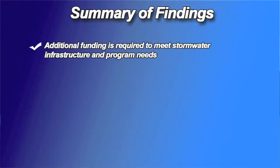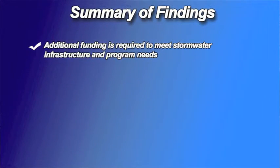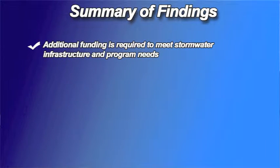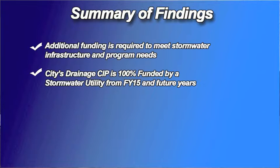The summary of our feasibility study is we did indicate that there are additional programmatic requirements of stormwater infrastructure and needs. The city's drainage CIP is 100% funded by a stormwater utility from FY15 on, and that's an important aspect to understand, that we have to have a dedicated source of funding. It's either going to come from a stormwater utility or an increased tax fee. Different jurisdictions have done that differently. Right now, Manassas feels a stormwater utility is the correct path to pursue for that revenue source.